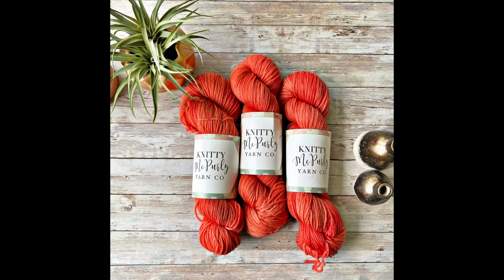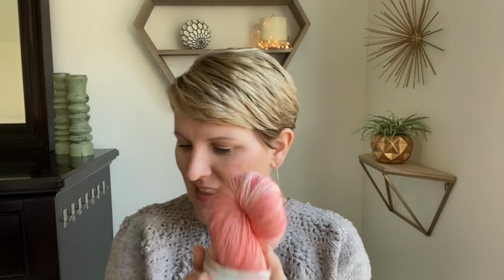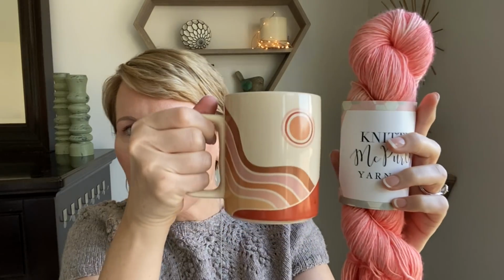I'm currently totally out of yarn in my shop right now, which is kind of exciting, except for this little guy. Somebody buy me. I'm so sad. Anyway, this will not last long now that I've said that. And look, it even matches my cup. Oh my gosh, it's so pretty. So anyway, this is left. It's the last sale skein, 25% off in the shop. Go get her. Let her know that she's loved, even though nobody asked her first to the dance.